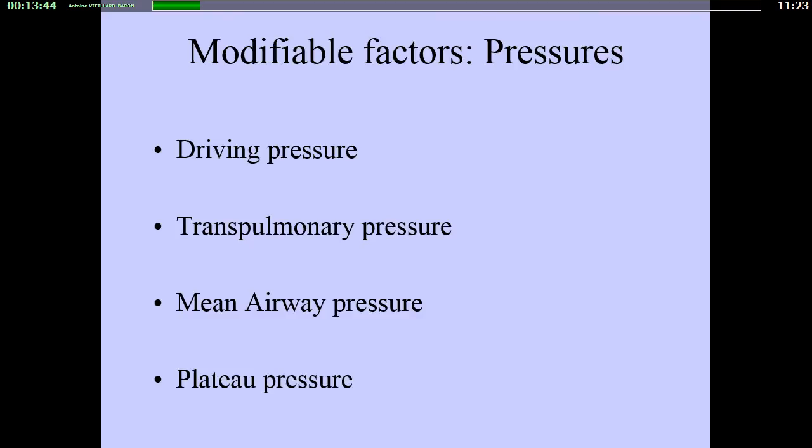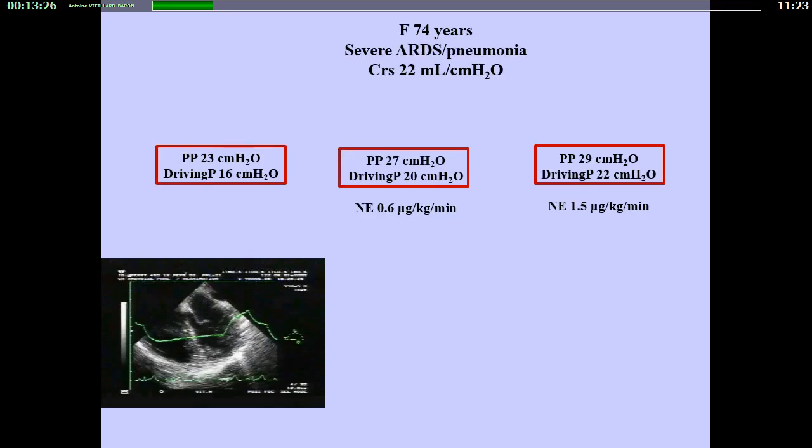And the first factors that you may modify regard pressures. And you know there is a driving pressure, there is the transpulmonary pressure, there is a mean airway pressure, there is a plateau pressure. And I want to briefly summarize some points on these different pressures. First, I want to show you this case, for instance, in a patient ventilated for ARDS. And you can see that along the worsening of the ARDS, you may observe an increase in the plateau pressure and in the driving pressure.